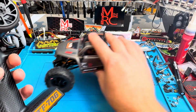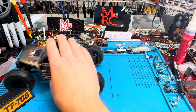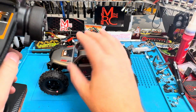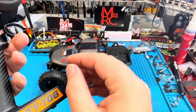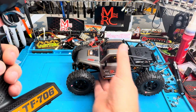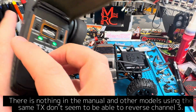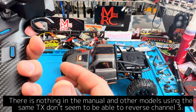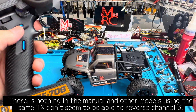There we go. So now our drag brake is naturally always on, and we can turn it off if we want to turn it off. And you can reverse that based on how you feel you want to drive. But unfortunately, channel 3 is always going to be off when you start, because there's no way to reverse it on here without going into your settings. I wonder, maybe we'll look into that at some point.